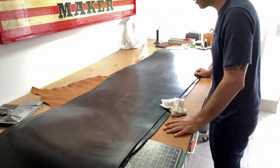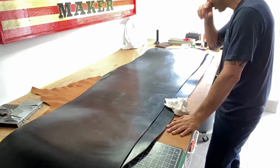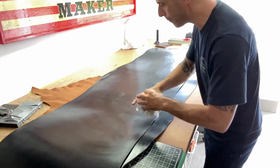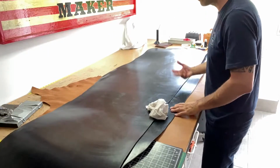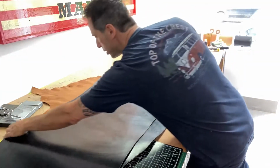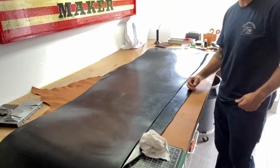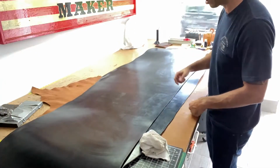All right, so J.E. Sedgwick Tannery from the UK. This is two hides. I am starting two big briefcases. I'm gonna start my plan and my cut, figure everything out, and then I'm gonna be taking videos and pictures and all that good stuff that helps me get through these cases. So I'm gonna hang these up outside, take some pictures, and I'll post them.